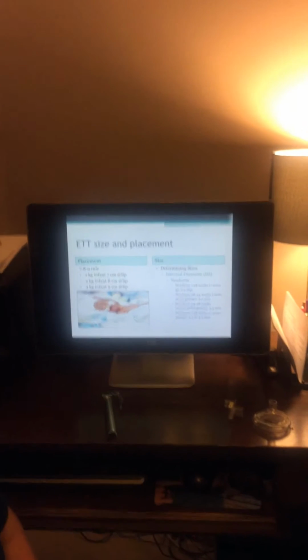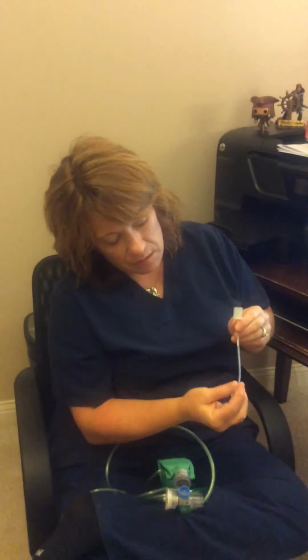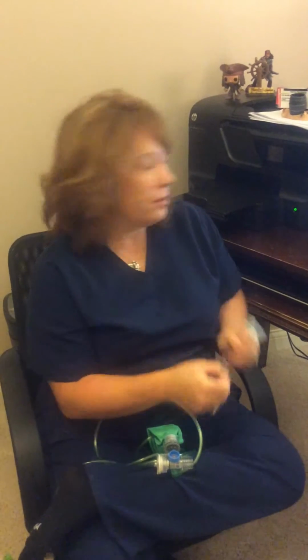Some people like to use a stylet. I didn't bring a stylet with me today. We actually were not allowed to use a stylet, but you want to make sure that you put it in here, and it's above this Murphy's eye. You don't want it to go past there because you don't want to perforate the trachea.